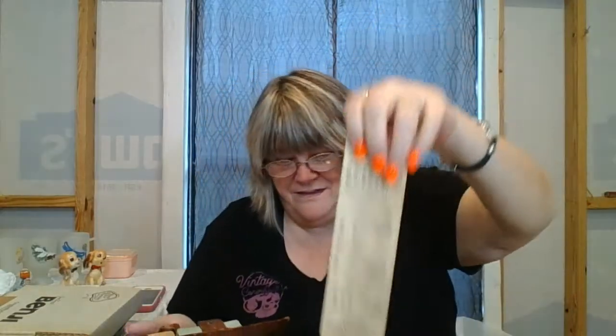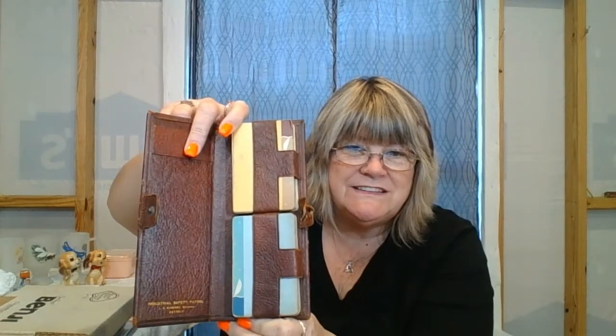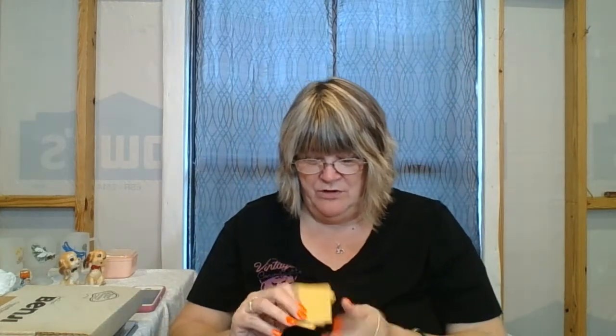It's a bridge set. Industrial Safety Patrol from Detroit. Look, it's got the score pads. Oh my goodness. Look at this. Look at these cards. Look. The yellow and the brown tones.